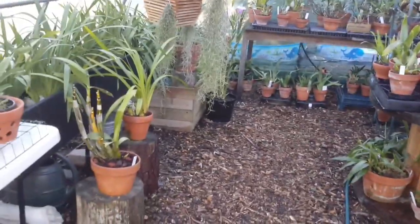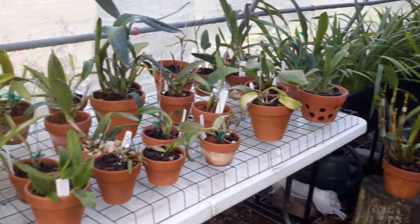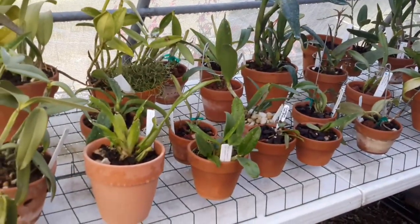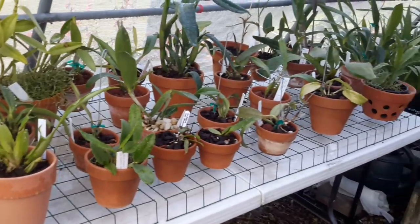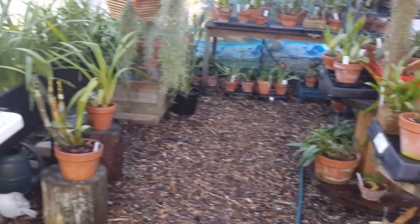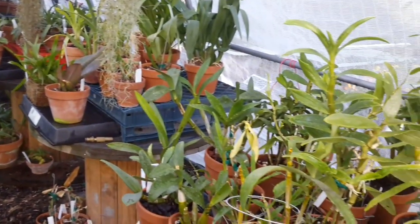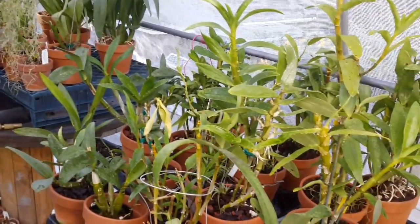Talking about blowing, we had a big wind come through yesterday again, and none of this lot blew over. So that tells me this is a good place for them. They did blow over in the old fella's orchid space where I've got his. I had several pots blow over, so I've got to tidy that up in a minute.